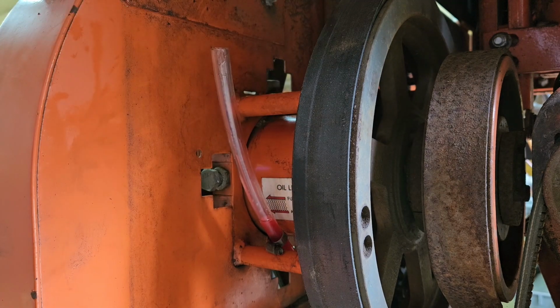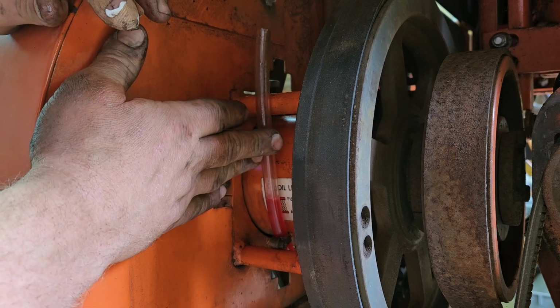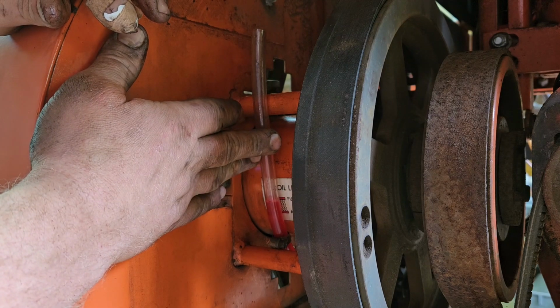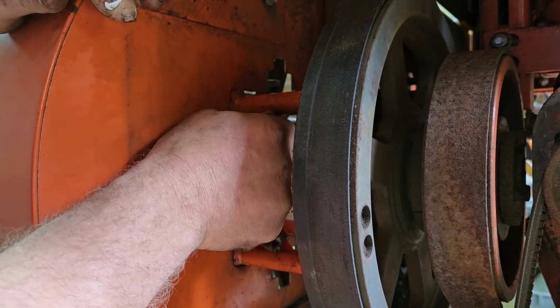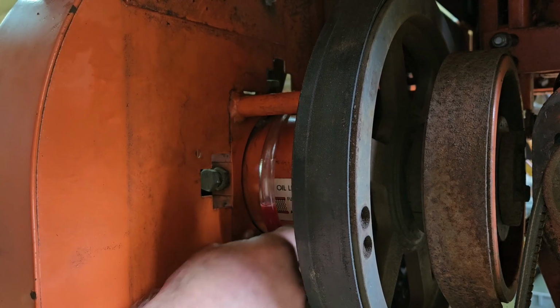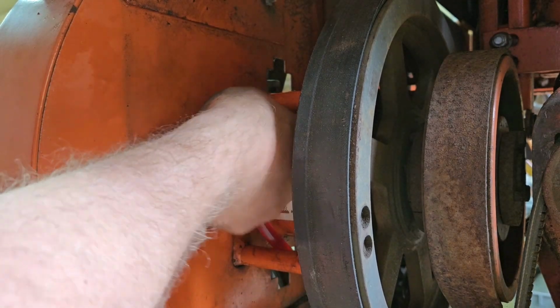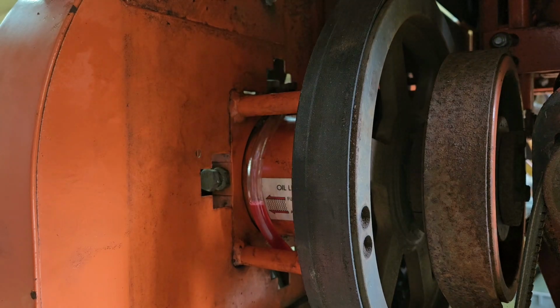I'll just pause this for a sec. Yeah, I think we got her good. Just check her there. The oil level should be right where it needs to be on the sticker. Fill this back on the top. Throw a hose clamp on. We'll see how this feels.